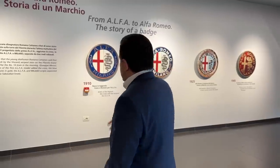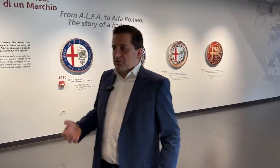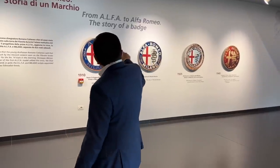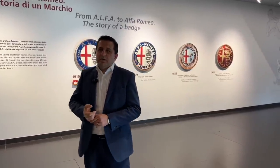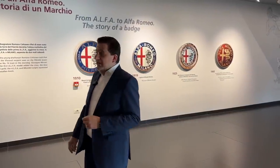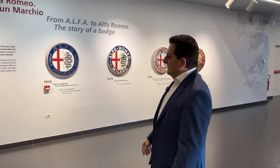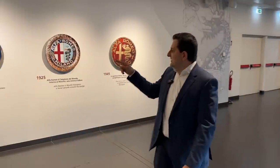And if you see the transformation of the logo through the years, every big transformation represents something. When Nicola Romeo took the control of the company during the First World War, Romeo was added. The crown around the logo was added in 1925 when Alfa Romeo won the first Grand Prix Car World Championship, which is more or less Formula One. And in 1946, when Italy became a republic, the two knots disappeared. The last big transformation is in 1972, going forward, that we have the logo without the Milano, because a new plant was opened in the south of Italy, in Pomigliano d'Arco, where there is the Tonale production now.